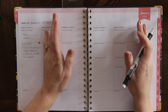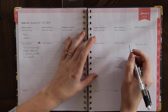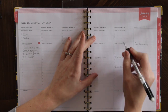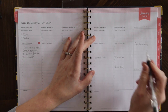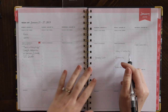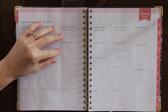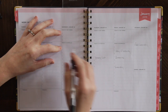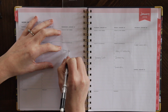Something else I will do is if I know there is a due date coming up for a bill, I will write it down here. I know that my electricity bill is coming up soon, so I'm going to write pay electricity. And I also know that my cell phone bill is coming due soon. I believe it's the 25th, so I'm going to write that over here. Pay cell phone.